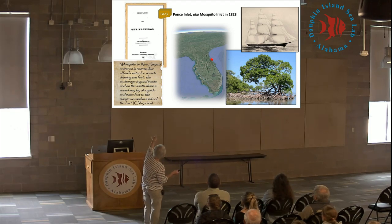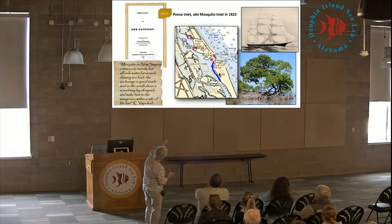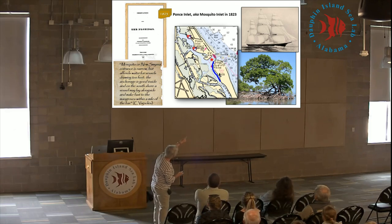He says that Mosquito or New Smyrna entrance is narrow, but affords water for vessels drawing 10 feet. The anchorage is good inside and on the south shore. A vessel may lay alongside and make fast to the mangroves within a mile of the bar. So where he's talking about is where that blue line is. So that's the entrance. So you can come in there with a boat with a 10-foot draft, and you can tie up to mangroves along that blue line there. And his boat has a 10-foot draft.